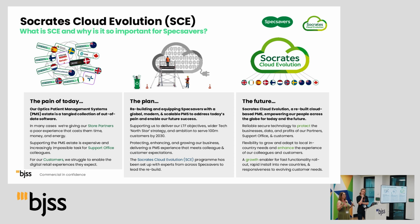So we do see a lot of flex in terms of what that looks like in those markets. So what we decided to do was come up with a plan that would give us the opportunity to have one consistent platform over all of those markets, where we could flex with different capabilities depending on the need in those markets.